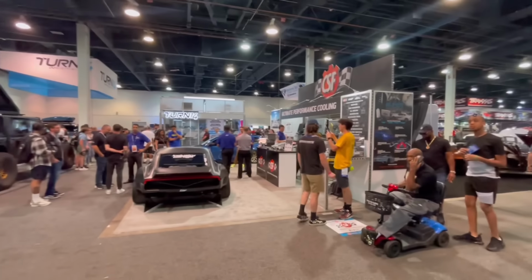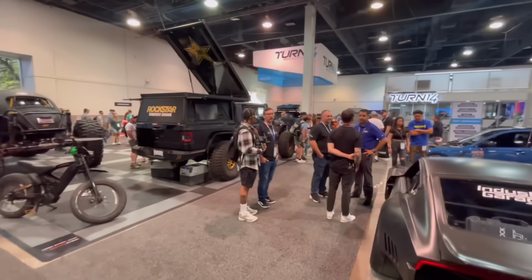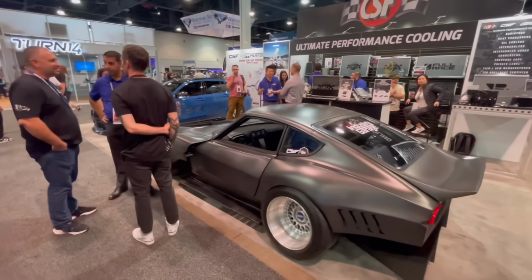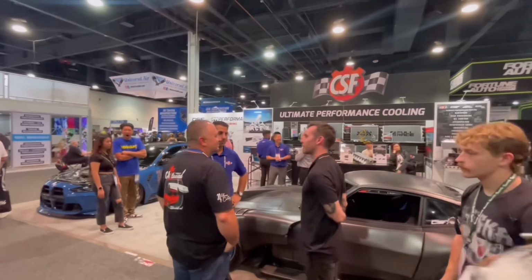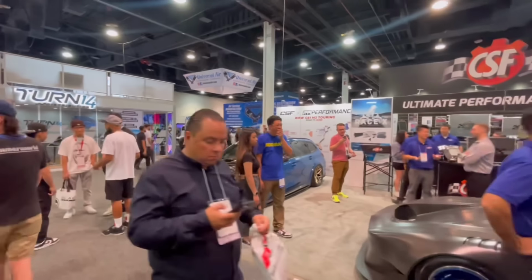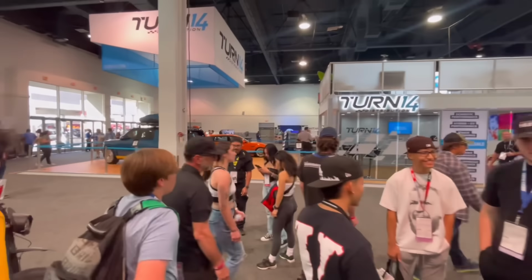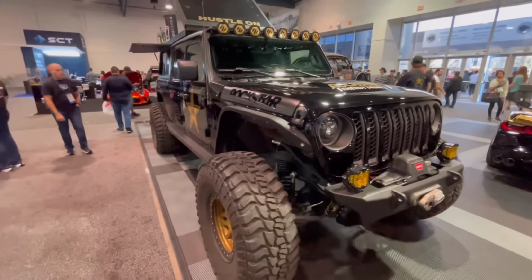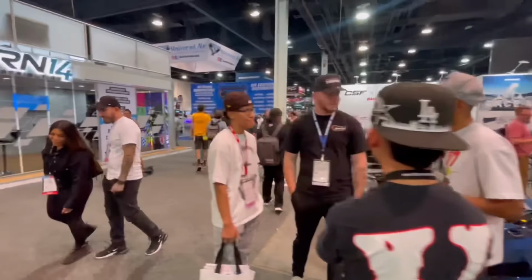Might as well walk through Central Hall here and you can see just how busy this is. People everywhere you look. It's very hard to get in edgewise on any of these builds without people just swarming those things. But really, really cool stuff all around. Turn 14, they always have some really cool builds. And then over here, the Rockstar Energy car, the Jeep, cool build. Cool build of a Z over here. Just cool builds everywhere you look.